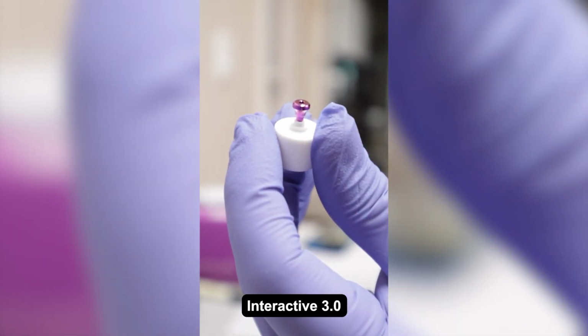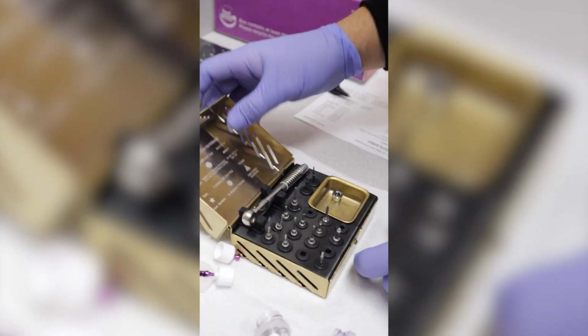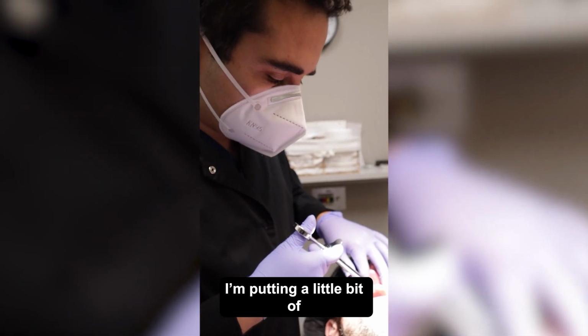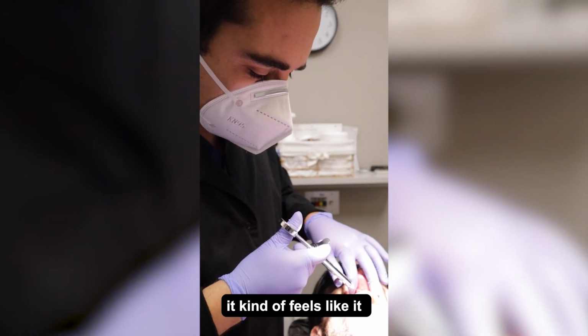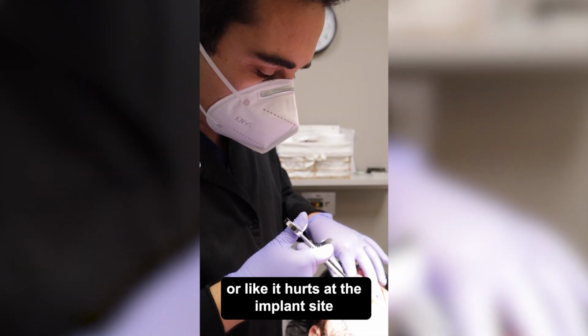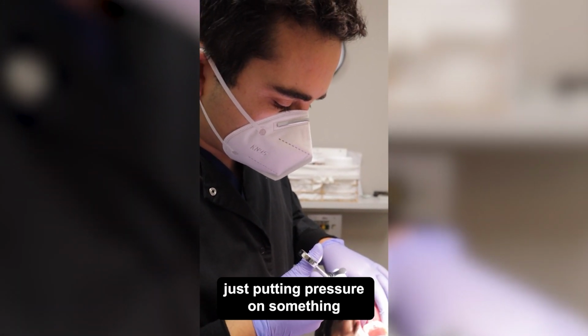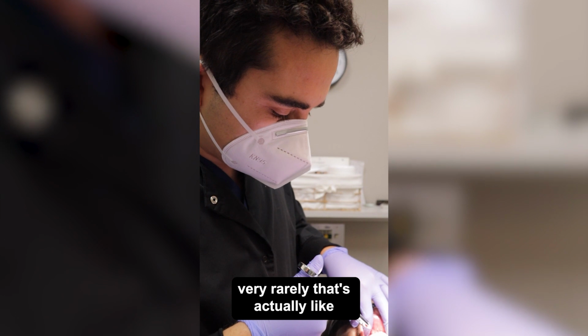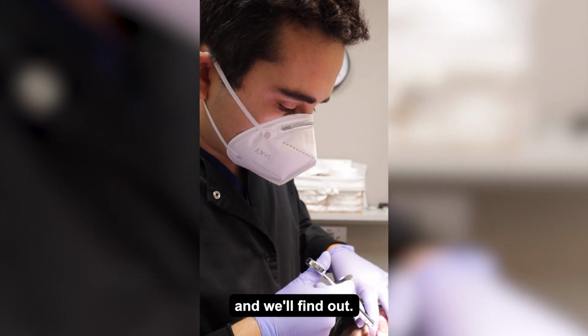Interactive 3.0, so it's a really small platform. I'm going to be using this bad boy today. Awesome. So right now there's a little bit of pressure on the implant, so when I'm turning the healing abutment, it kind of feels like it pinches a bit, or like it hurts at the implant site. So usually that's from the healing abutment, just putting pressure on something. Very rarely that's actually like non-integration at the implant, so just putting some anesthetic and we'll find out.